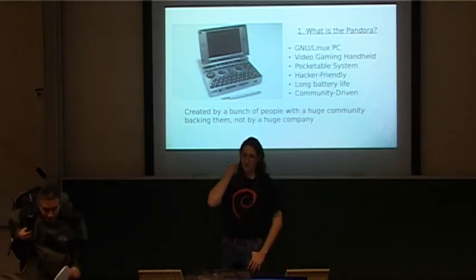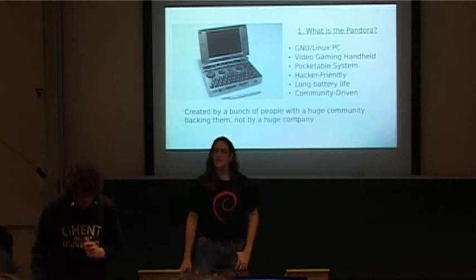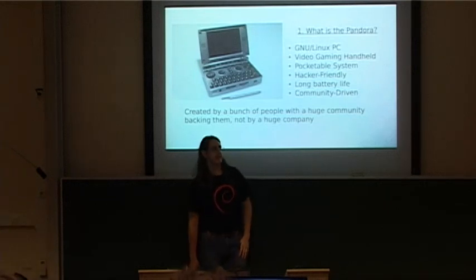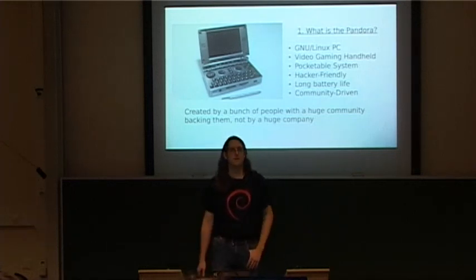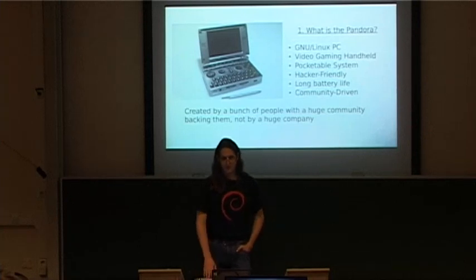It was also always very important to have a long battery life. So the Pandora normally has 10 hours of battery life, which is pretty amazing for such a small PC. And one of the most important things is that it's community driven, which means, well, you all know that, the same as with Linux all the time. It's a bunch of people working together, and as the world is very big, there are a lot of people working together just to make this work. There's no big or huge company behind it.